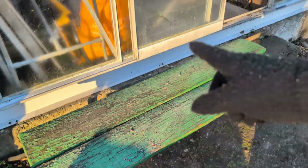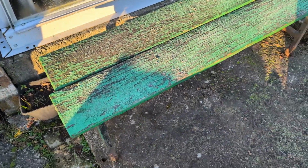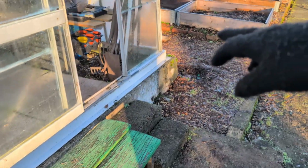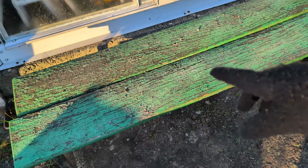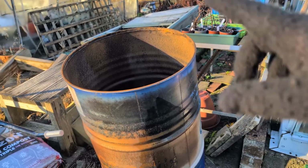As you can see, the bench that was at the side is now here. We need to sort it out. It's a bit dodgy, but it's certainly a lot better on the concrete base rather than on the really soft ground there. All this area is just the rubbish that's been stored that needs to be kept.